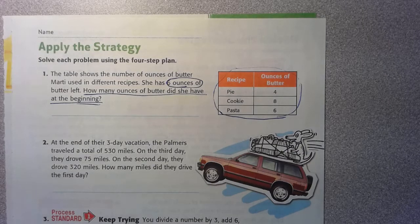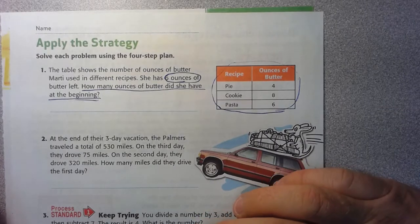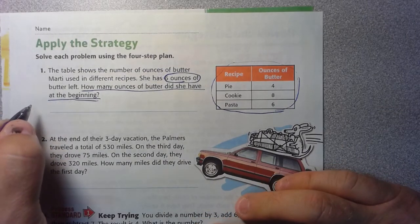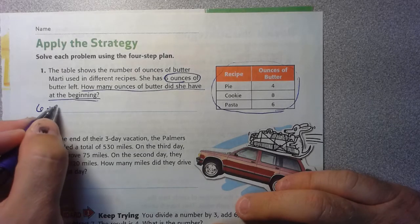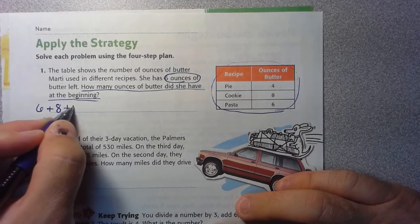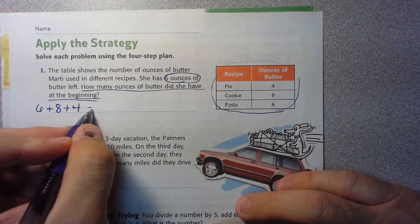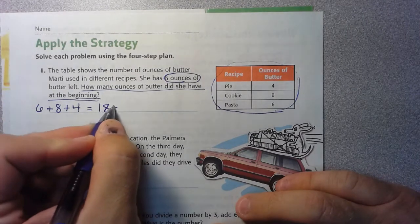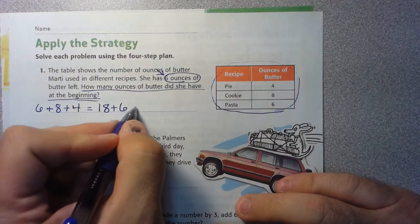So she has 6 ounces left. She has 6 ounces of butter. So how are we going to work on this, Asher? You add 6, 8, and 4. Okay. And what do you get when you do that? You get 18, and then you add another 6. You got to add that 6 there on, right? And what do you get when you do that?